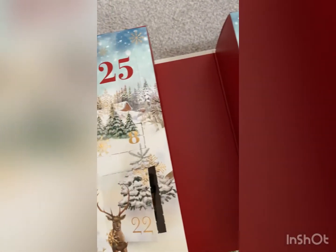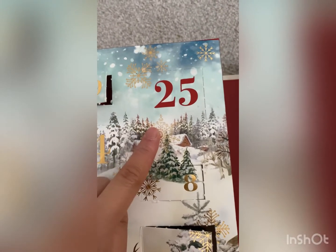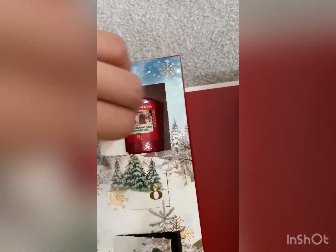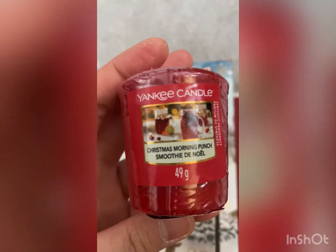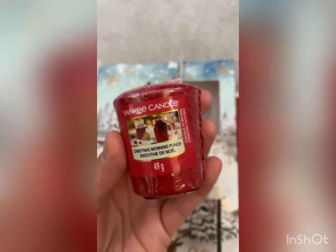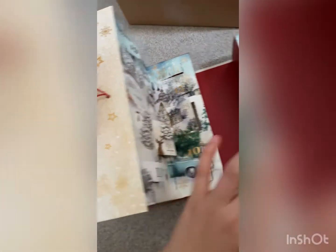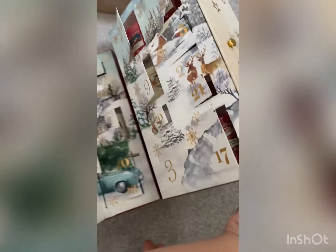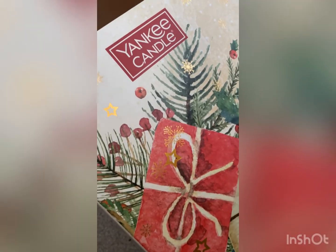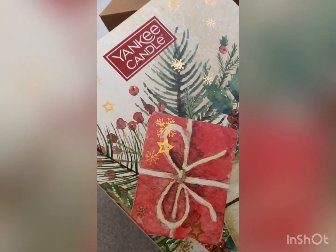25th Christmas Day! New one with the red color. Let's have a look. Ooh, another red one. It's Christmas morning punch. Oh, cute, guys. Like every candle. So bango. Siguro wala lang scent yung tea lights, but it's fine with me. I just like the feeling of my candles kasi sa room. And that's it. Yankee candles, advent calendar 2020.